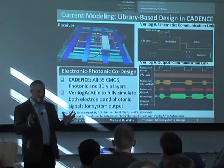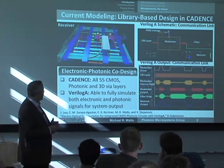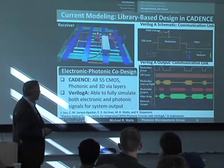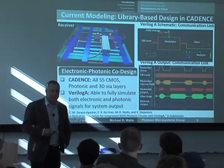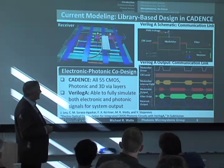So just visualizing all of that is a lot to handle. And then, of course, you need to be able to go through and have automatic design rule checkers to make sure that everything is interconnected correctly. And then ideally, you want to be able to simulate everything in one environment. So we chose to use the electrical simulation domain using Verilog-A within Cadence.